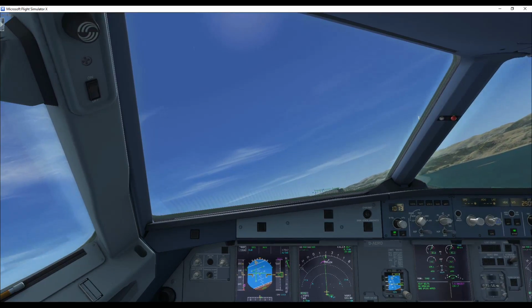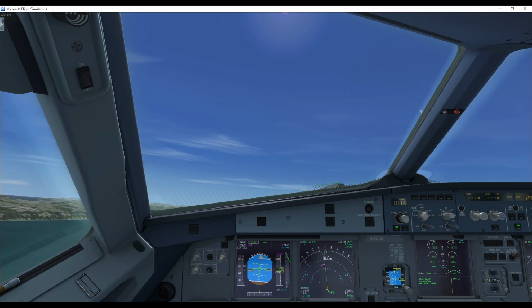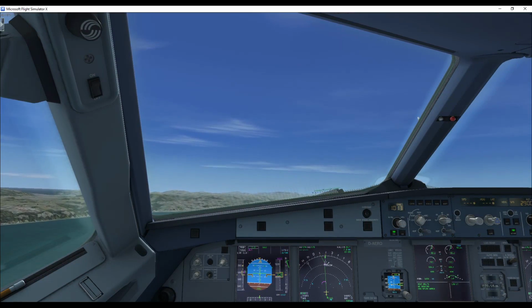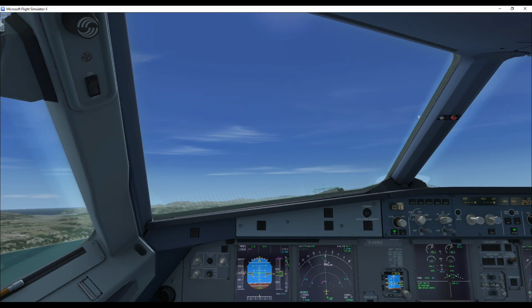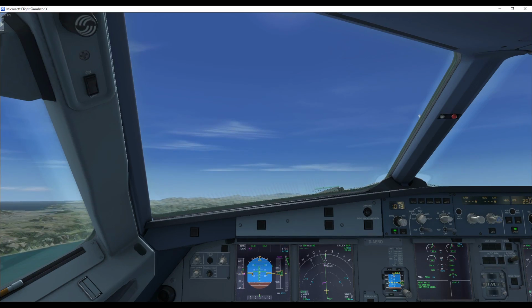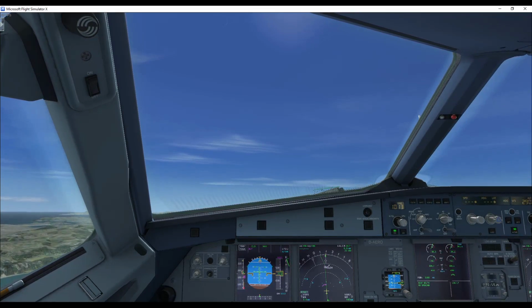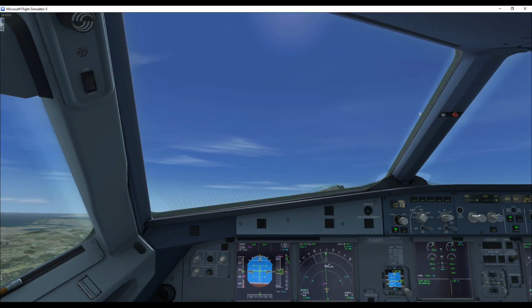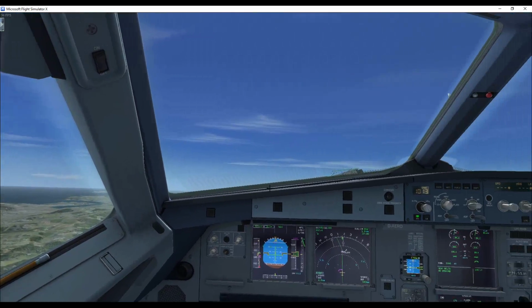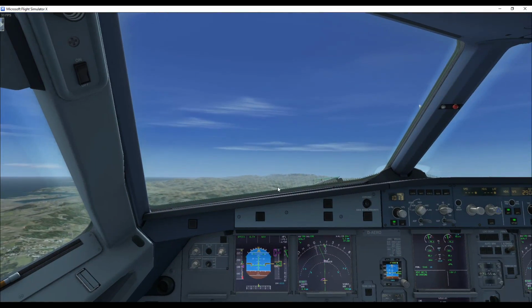Gear's up. Lights off. And pitch the plane down now. Nice, I like this scenery actually, it's very nice. Flap 0. There's flap 0. Main check. Flap 0. And on the spoilers. Putting the autopilot on. Autopilot on. Climb thrust. And there's climb thrust. And the after takeoff checklist. Engine mode selector, check normal. Spoilers, disarmed. Flaps, check retracted.